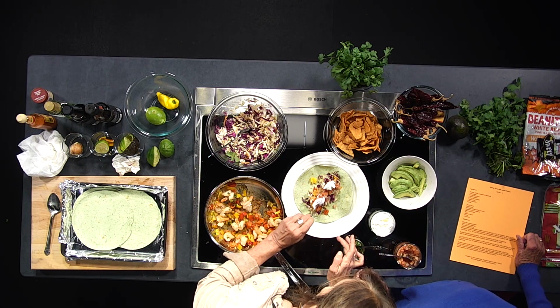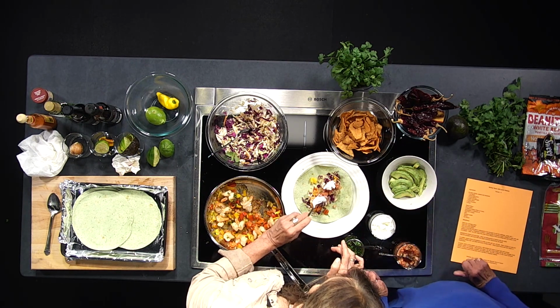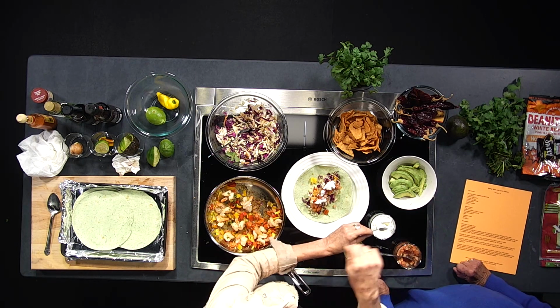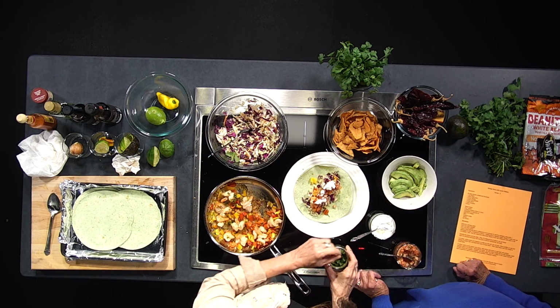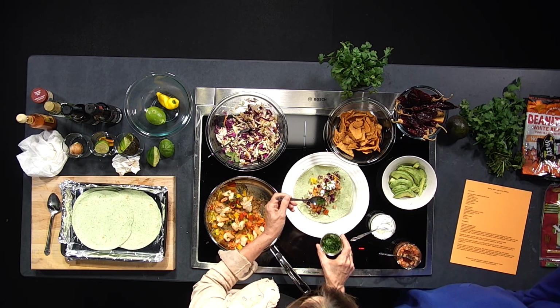Now this is where, if we were very fancy, we would have it in a squeeze bottle, and you go zip, zip, zip. But we're not that fancy anymore. You could do the little, they love to do that. We used to be chefs. That's just gorgeous.